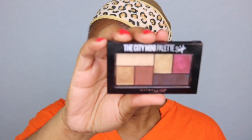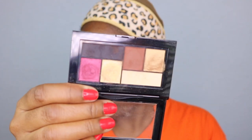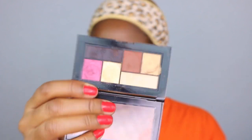So I picked up, and this is an old one too, the Maybelline City Mini Palette by Shayla. I've had it for a minute. Let me take the top off so you can see. I've been digging into this thing. It's kind of a neutral palette, and it is definitely dark girl friendly, especially this color here. It really does show up on our skin. So let me show ya.